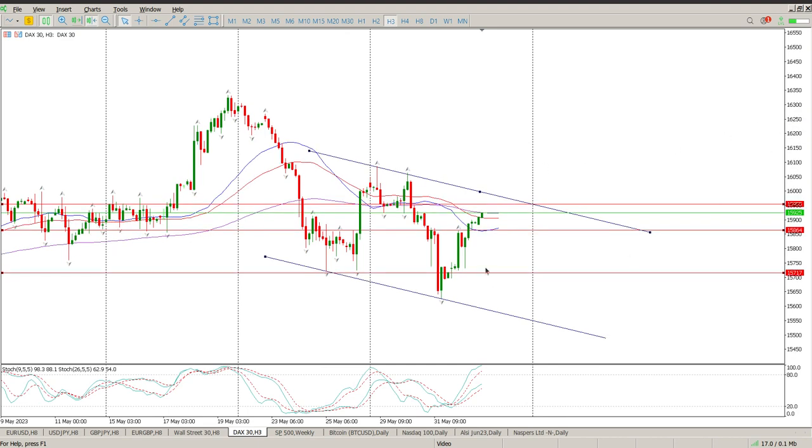Right, 3 hour. Have a look here. We have divergences in the opposite direction. We have a crossover of the moving averages, and we're in amongst the moving averages. So there's a lot that bodes well for a short here. And then on the 8 hour, there's a lot that bodes well for a long. Okay, so conflicting information for us.